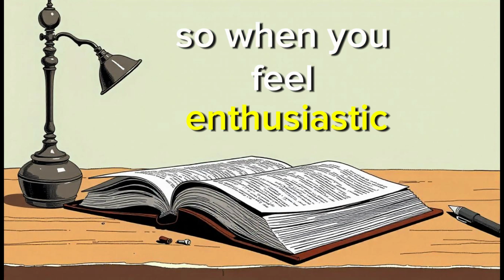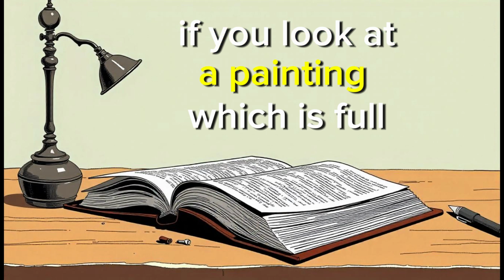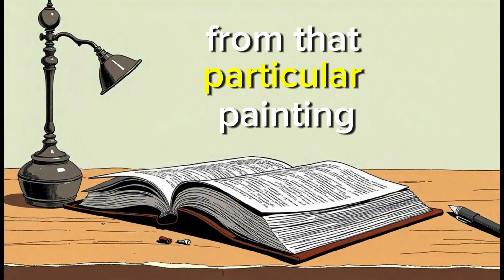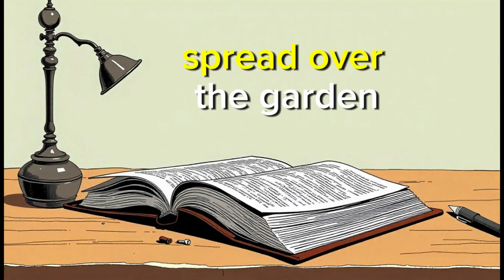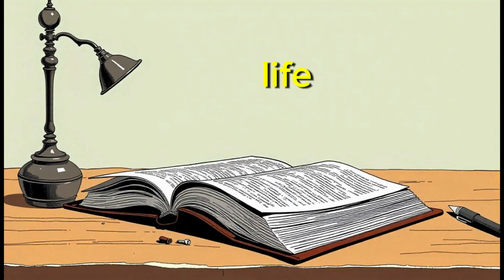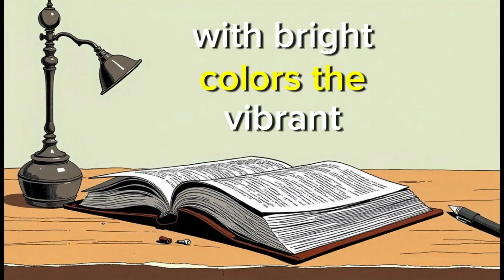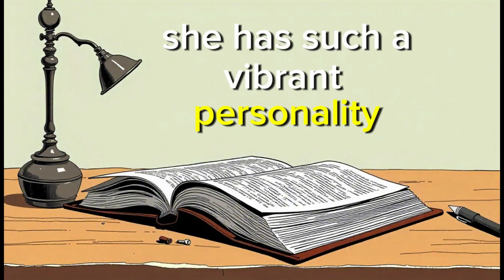So, when you feel enthusiastic after looking at a particular painting, if you look at a painting which is full of bright colors, you will feel a sense of positivity from that painting, won't you? Look at the vibrant flowers spread over the garden. So, vibrant flowers, full of life, beautiful, colorful, with bright colors. The vibrant flowers. She has such a vibrant personality.